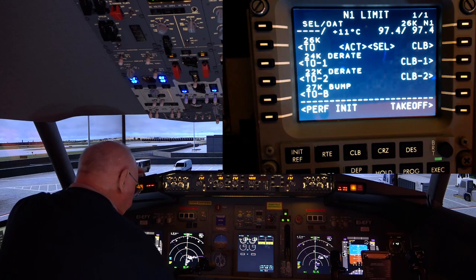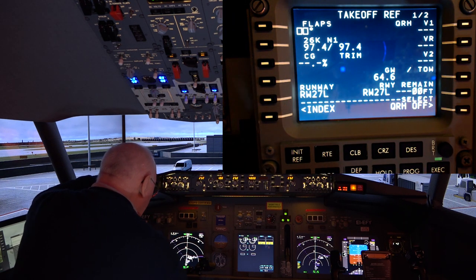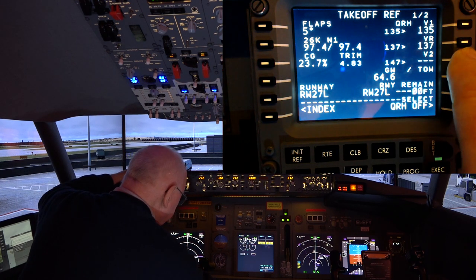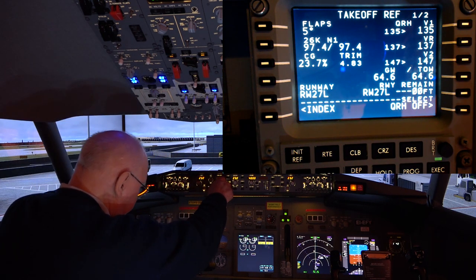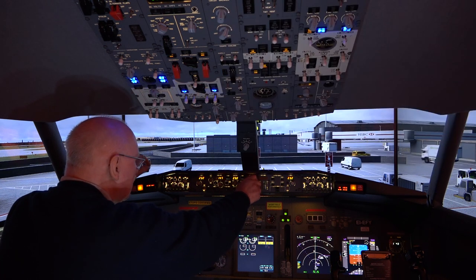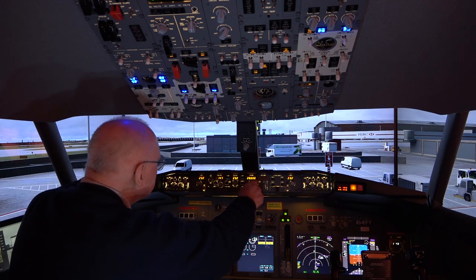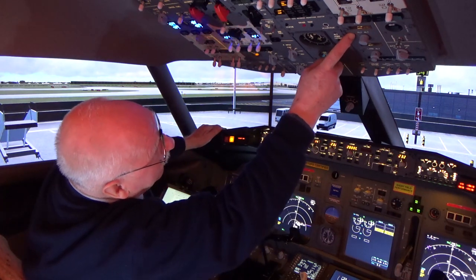Go to the N1. It's a long runway, so we'll do flaps 5. Okay. So now we'll put in that information. 147 into here. We're going to presume our clearance will take us up to the cruising altitude of 28,000 feet. And we'll put 28,000 feet in here for our cruising altitude.